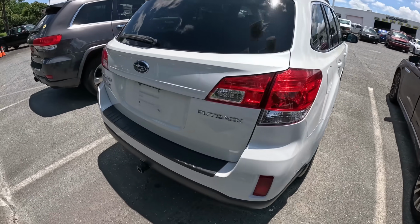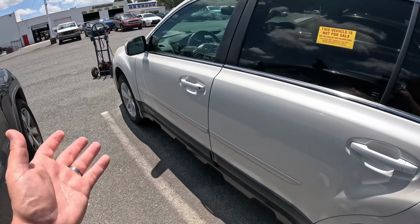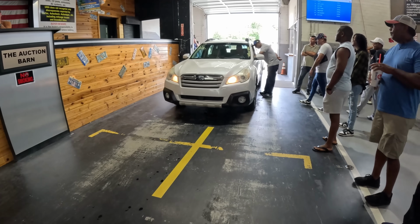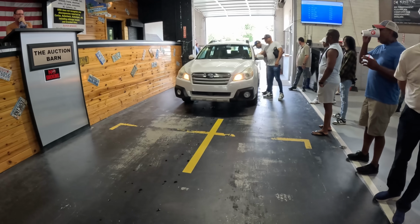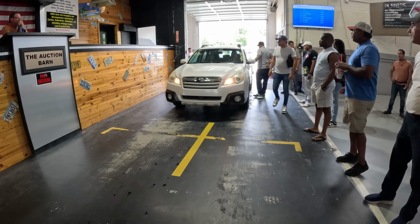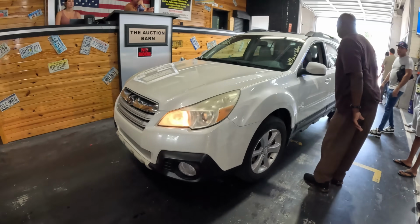Anyway, so outside body looks good. I am curious to see if this is on Alex's list. This is stuff we sell. We sell stuff like this all the time. I love Subarus. All right, here's the Subaru. I don't see Alex around, so I'm guessing there's something wrong with it. All right, I got $500. They're gonna roll it out. Yeah, we got bids.